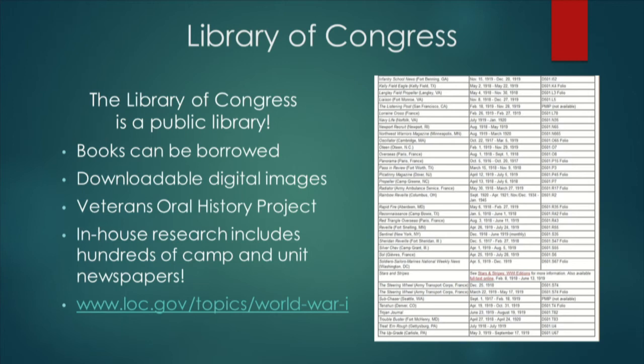And then they've put together a really nice collection right here for the anniversary of the war, where they've kind of curated important documents and photos and volumes from the First World War that they've put together in a nice, easily searchable collection for you.